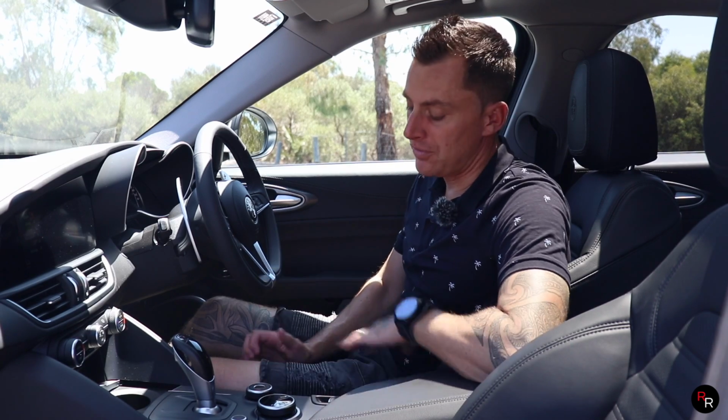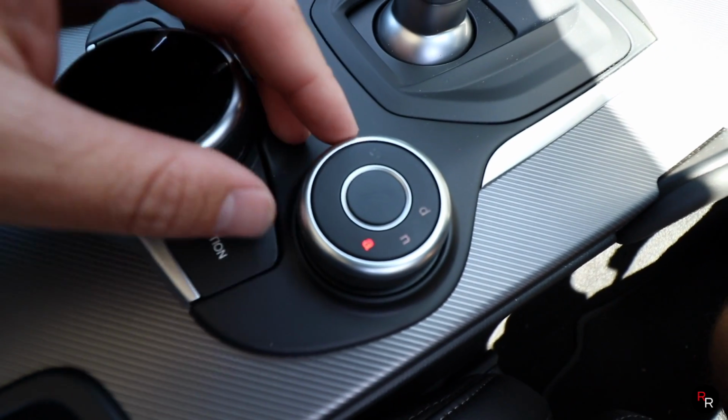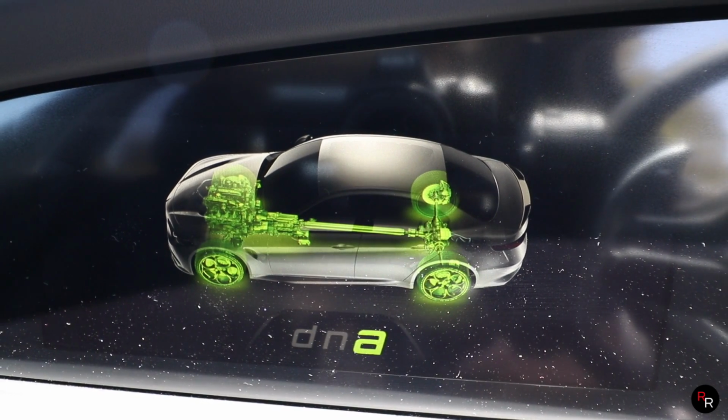Now, just to the right of that, we've got our DNA scroll wheel. So this actually lets us change the drive modes in this car. So D obviously stands for dynamic. We've got N for natural, and then we've got A for advanced efficiency.